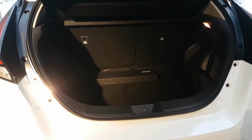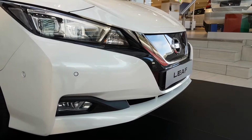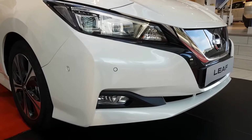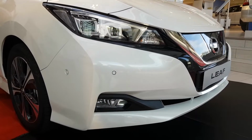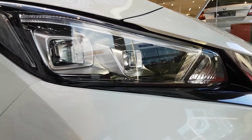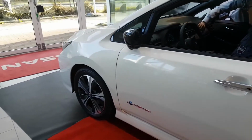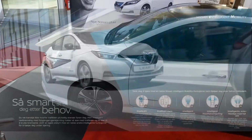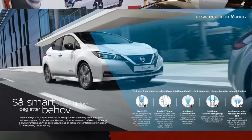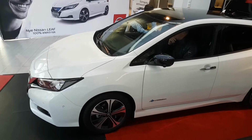So the trunk is supposed to be the same size, except the wheel arches, no, you cannot see that now, but the wheel arches are smaller here, so that you have more space sidewise. And it has LED lighting, which the old one also had, but I must say these lights are a lot nicer than the boobs the old Leaf had. The car has Apple CarPlay, so that you can connect your mobile phone to the car. And it has the Pro Pilot, after a while will park itself. It has adaptive cruise control. The old one did not have that, and it has a lane assist that will help you stay within your lane.